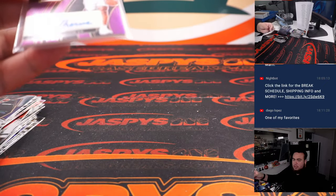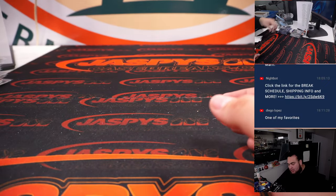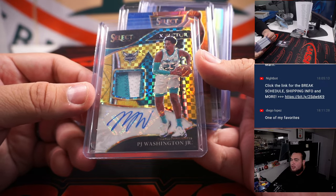Alrighty, folks, I'll do a quick little recap. Like I said, this was a solid case overall. It's just a lot more hits in the first half. Sometimes that's the way the cases go, but still got some nice stuff for some teams here. Got that Cam Thomas. He's pretty good, actually. I like him on the Brooklyn Nets for the younger players there.